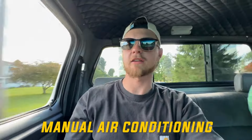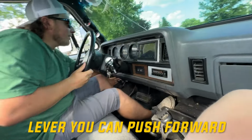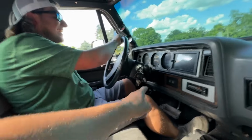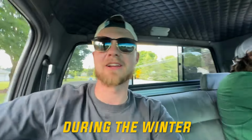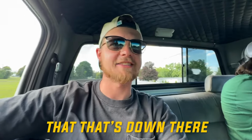Manual air conditioning. Feet air conditioning too. What do you do down there? Right here, there's a little lever you push forward and back. Is that why I got air blowing on my feet? I did not know about that. Mine has that too? Yeah. Every time I drove it during the winter, I had this huge gust of air. That's why I didn't drive it usually. But I know that's down there.